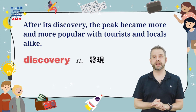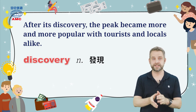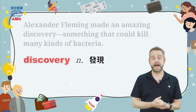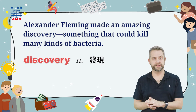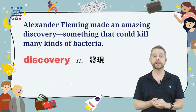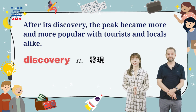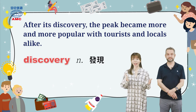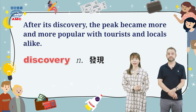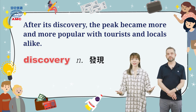Or we could talk about the discovery of special things in science. Here's a famous example. Alexander Fleming made an amazing discovery, something that could kill many kinds of bacteria. Discovery 就是发现的意思，是个名词哦。那它的动词很简单，我们把 y 拿掉就变 discover。那我们当然说这边因为很漂亮嘛，所以 many tourists would like to see this place.